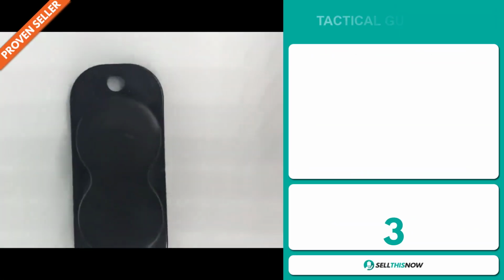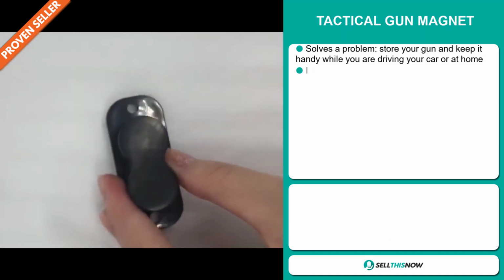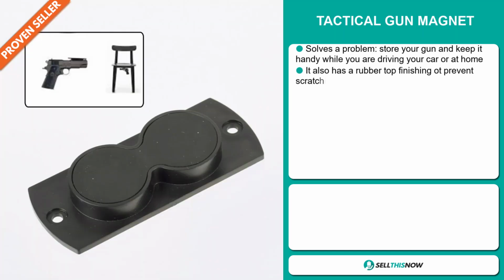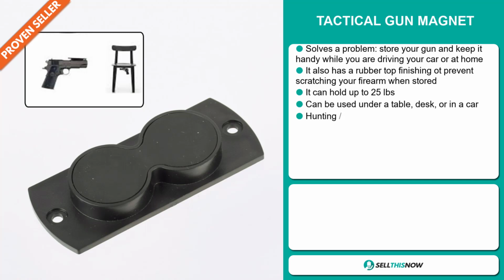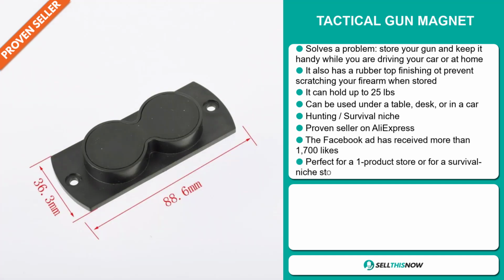Our next product is the tactical gun magnet. Now this is a problem solver. It stores your gun and keeps it handy while you're driving your car or at home. It also has a rubber top finishing to prevent scratching your firearm when stored. It can hold up to 25 pounds and it can be used under a table, desk or in a car.